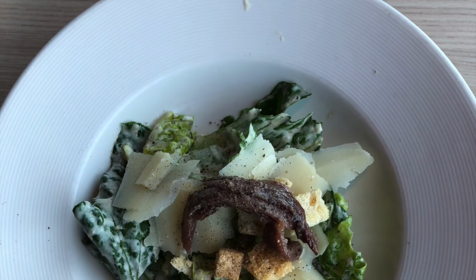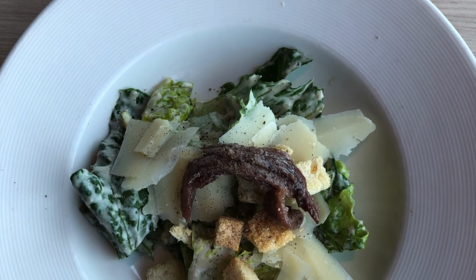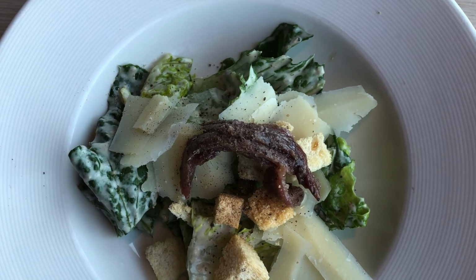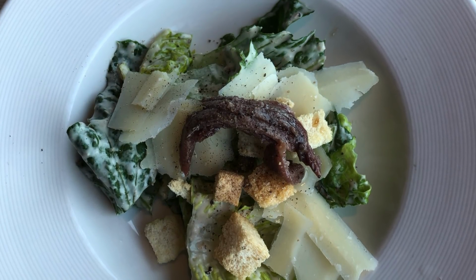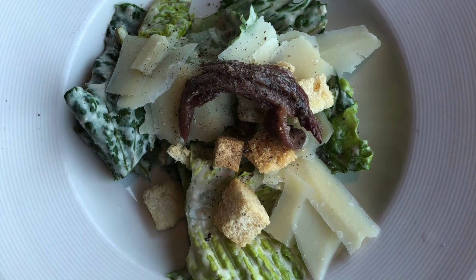And then I went back to the Caesar salad. They offered me some fresh, well, I don't know if they're fresh, but they offered me some anchovy for the top. And I was like, yes, please, salty fish, I'm down. So a little anchovy on top of the Caesar salad.